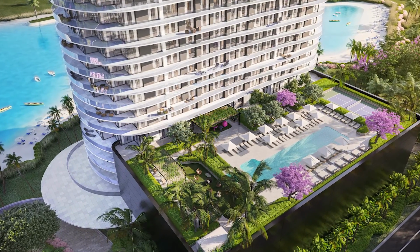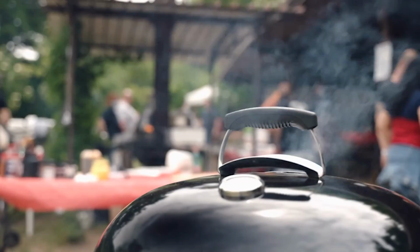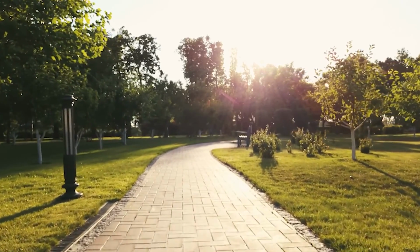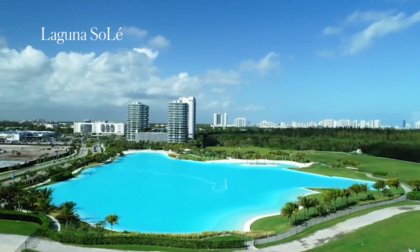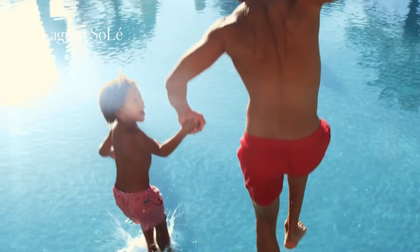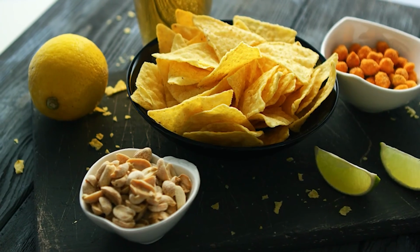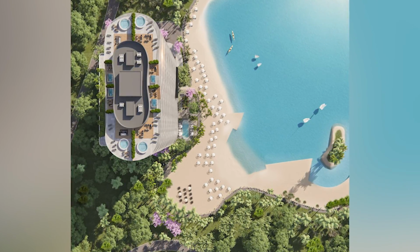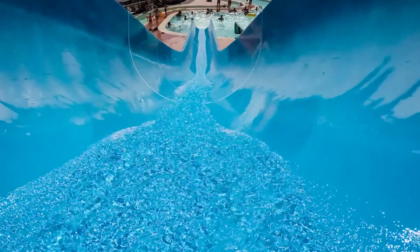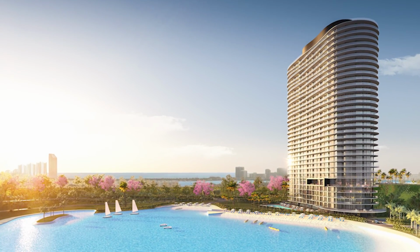Next, as part of the outdoor amenities, you'll see an expansive social deck that has a pool and spa features, an outdoor summer kitchen, and lushly landscaped pathways leading to additional amenities. As a signature to this project, you have Laguna Soleil, your private beach with a 7-acre crystal blue lagoon. This area has cabanas, picnic areas, beachfront snacks, and beverage service. This will give you an opportunity to do sporting activities like kayaking, paddleboarding, water mats, inflatables, and snorkeling. This is the ideal place to spend a wonderful day in Miami.